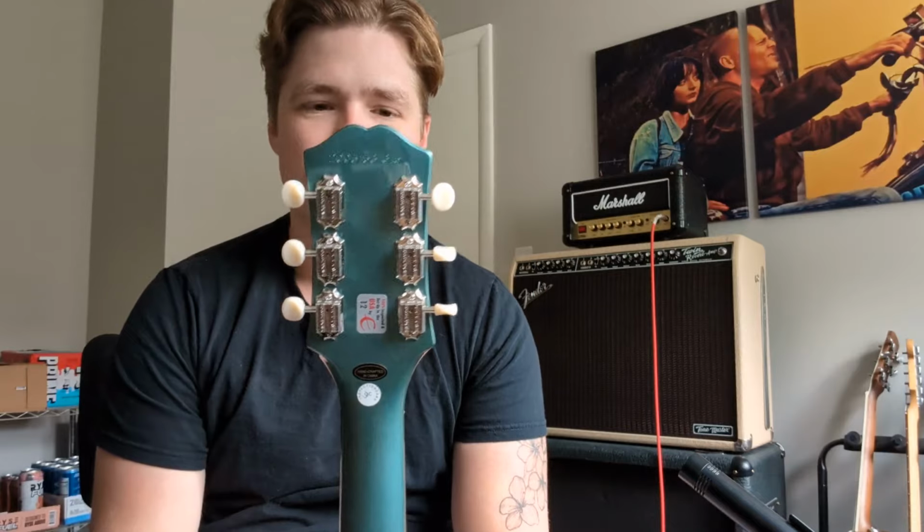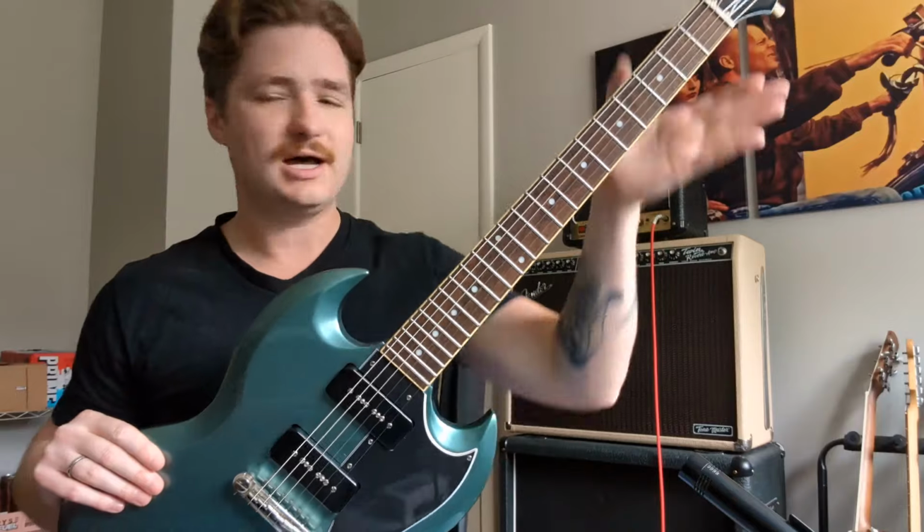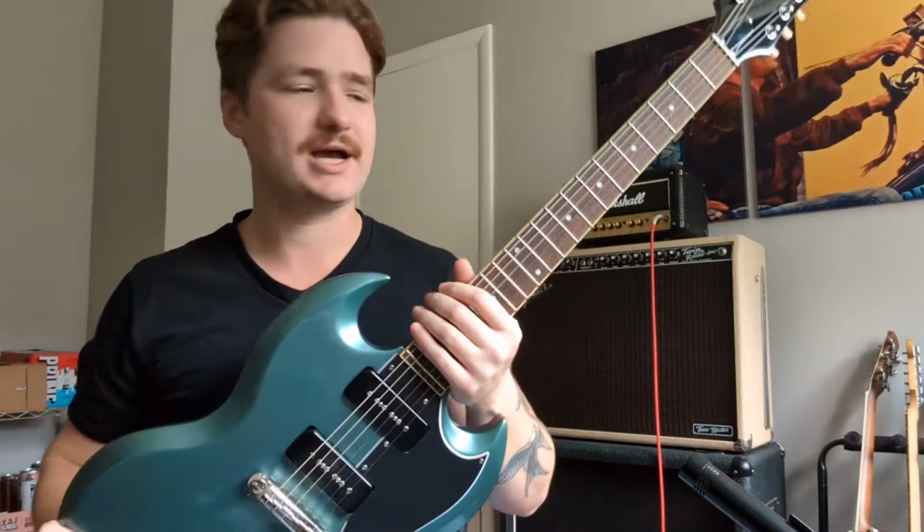What's unique about the SG Special, and I think on the SG Juniors too, I'm not sure, is you have the button-style tuners, because I don't actually know why, outside of making it faithfully old-timey, but hey, there you go. You have a polyurethane finish on the whole thing, so you don't have a traditional nitro. The good part of a poly finish is if your hands are sweaty, it's a lot less sticky on the neck than a thick Gibson-style nitro lacquer would be.